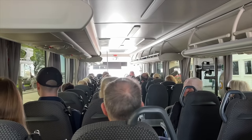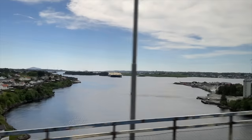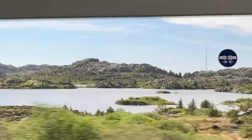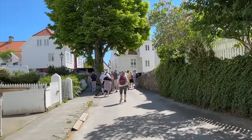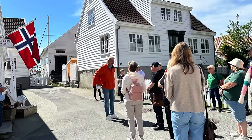This was a narrated 1 hour 15 minute journey through Hoggesund and into the island of Karmøy. And the bus took us all the way to the southern tip of the island, to the pretty town of Skudeneshavn. On arrival at Skudenes, our guide, who was called Rune, led us through the pretty streets to the old harbour area. This was simply gorgeous, and we were greeted by the curator of the town museum.